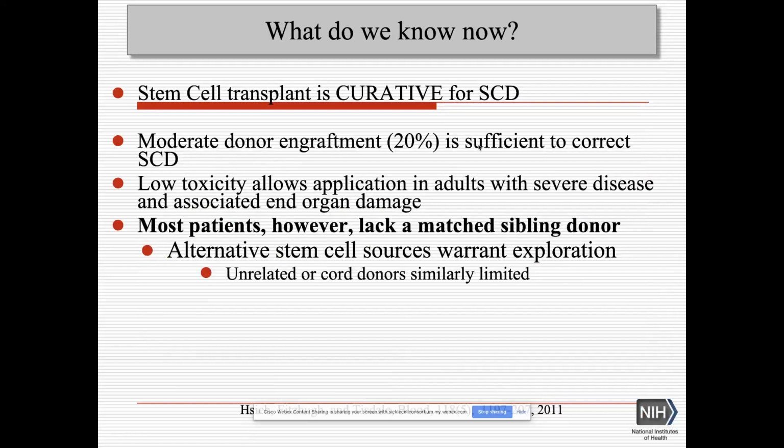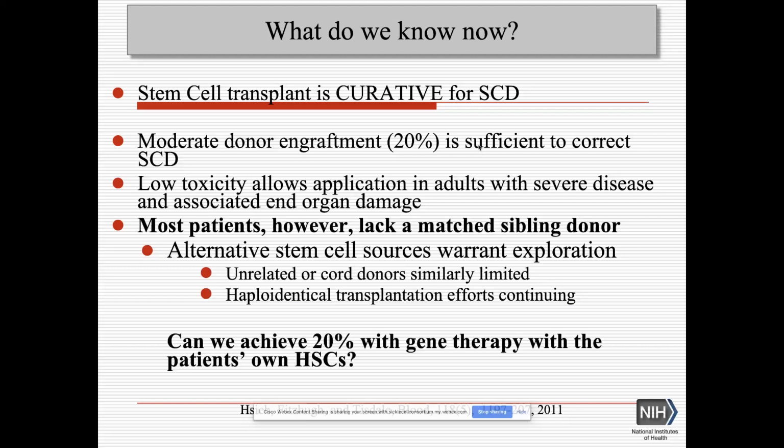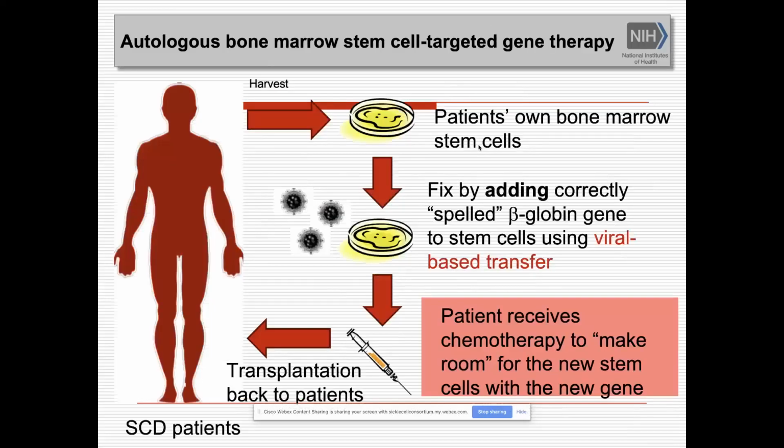So there are unrelated or cord blood donors, but we've also found in the United States that less than 10% of people with sickle cell disease have an unrelated donor. And there are haploidentical or half-matched transplants. Some of these outcomes are amazing and getting better and better, but they still involve immune suppression and the risk of graft versus host disease. So we're still looking for other options. So the question is, can we achieve the same 20% with gene therapy if we use the patient's own cells?